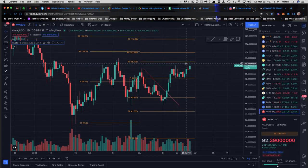If price is above the pivot, that's bullish. If it's below the pivot, that's bearish. And R1 would be a resistance line. This is a point in time where bots would tend to buy. Or S1 support line. This is a point where bots would tend to buy as well. So these are support and resistance lines depending on which side the price is on.